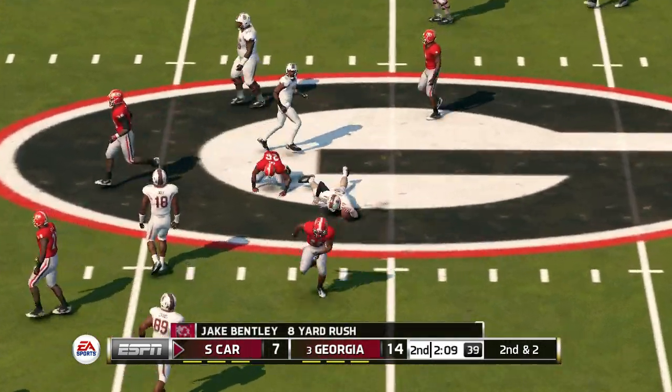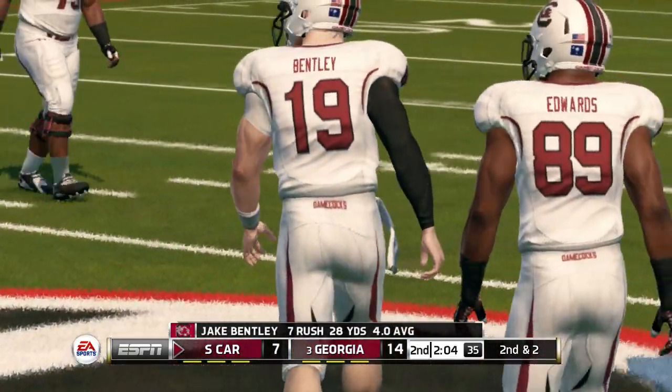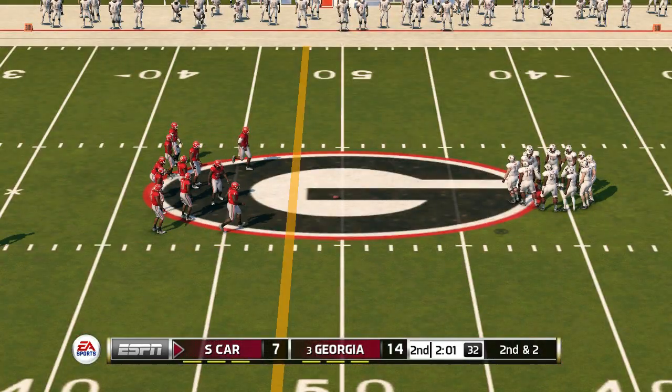Makes it out to about the 50. Makes it second and two. So it's second down and about 2 yards to go.